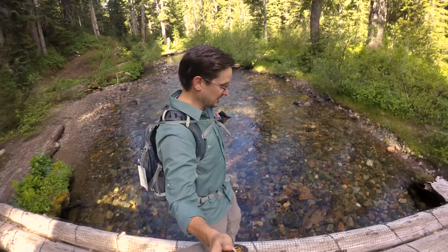Just after the river crossing, there's a nice little camp spot here. Obviously access to water and a little fire pit. But yeah, it's pretty nice. I like it. Let's continue on.